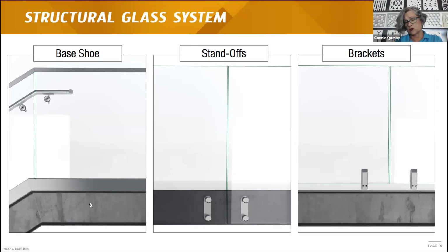So that's a base shoe system. It can be dry mounted or wet set. Typically dry mounted in today's world; that changed, I want to say, in about 2008. It's the way to go to prevent moisture getting in on that wet set option and possibly seeping up into that laminated glass. Standoffs are another option for mounting conditions on glass.